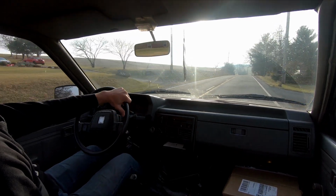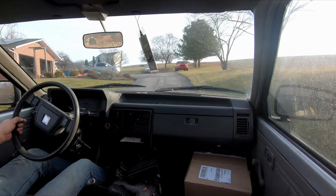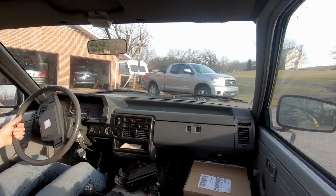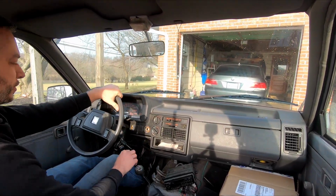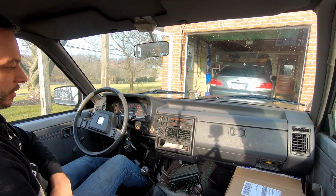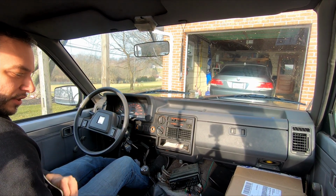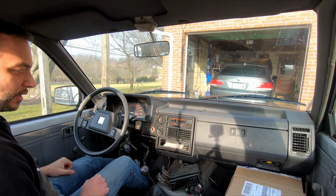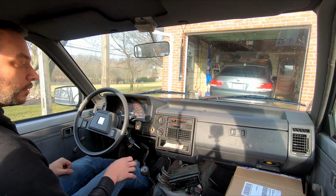Let's see if I can go up here in second gear. Oh yeah. The throttle definitely just seems like it wants to kind of stay high. So that's what I've got to figure out, but that's kind of minor. It runs really good. I'm going to shut it off.